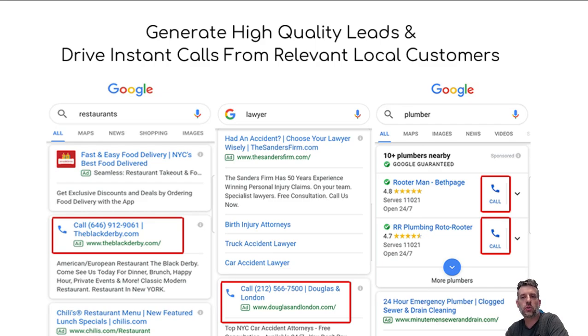You're going to see a lot of local listings now. So when someone's searching in your area for whatever it may be, restaurants, lawyers, plumbers, any term, Google is pushing local listings to people. They're pushing these top 3 local listings. They fall right underneath the main paid advertisements that you see Google push out.